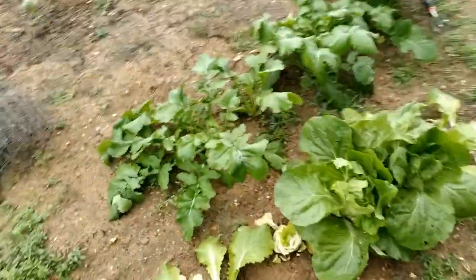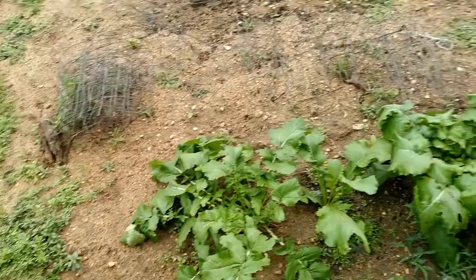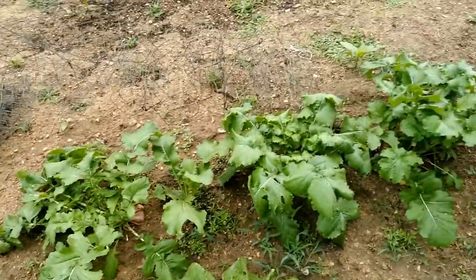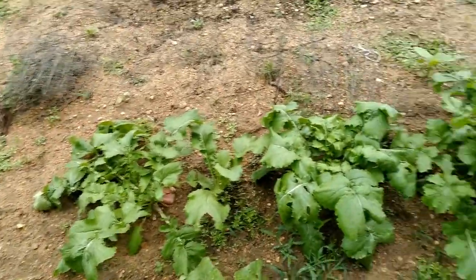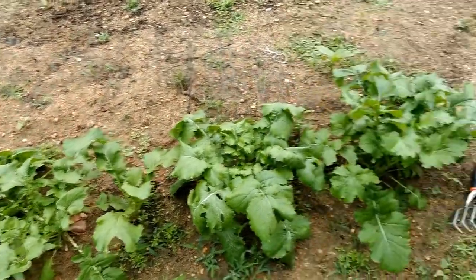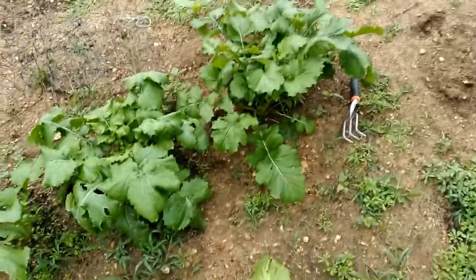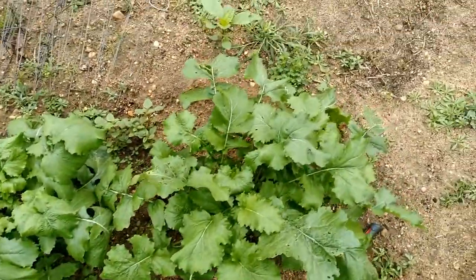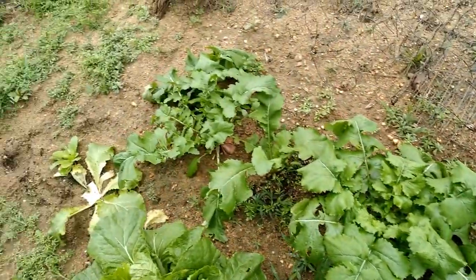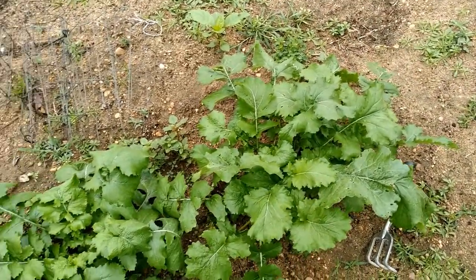Just did some weeding earlier. Probably going to harvest some of these turnip greens again. It's been about a week, maybe 10 days. They've already grown back. I topped these off and cooked them maybe 7, 8 days ago. This is how quick they grew back. These things were tasty. I think these were the Seven Top turnips. They were good.